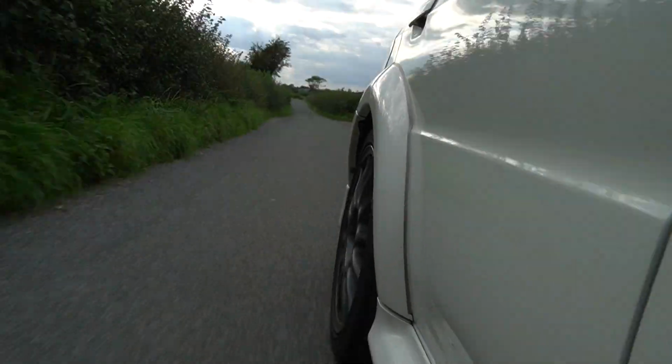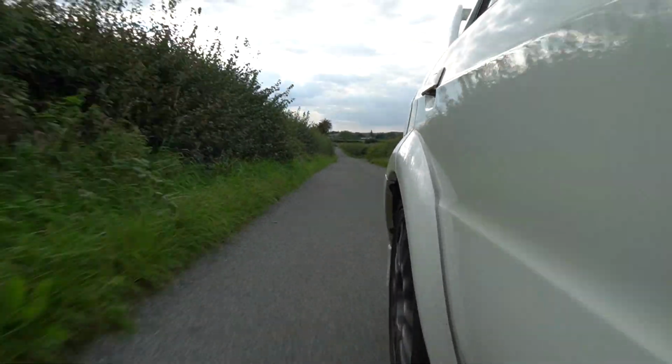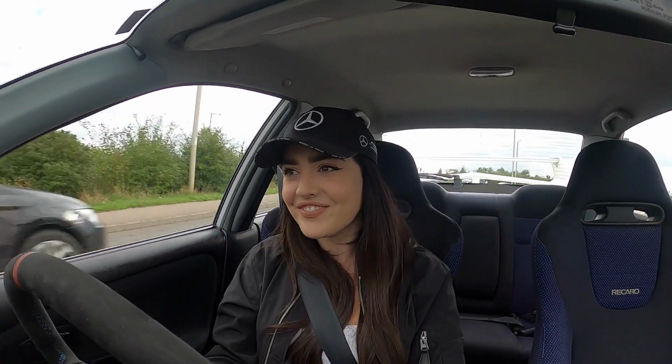I love it! It's just so nice going up and down the gearbox in this car. My brother has looked after it, it has to be said. I'm absolutely delighted with this thing. It's just brilliant fun. I need to relax.